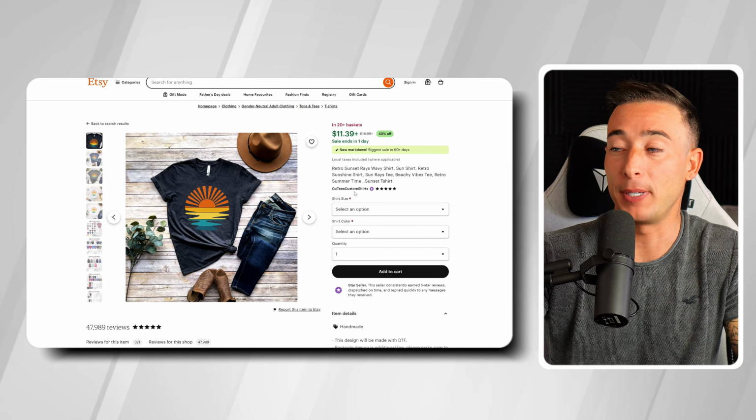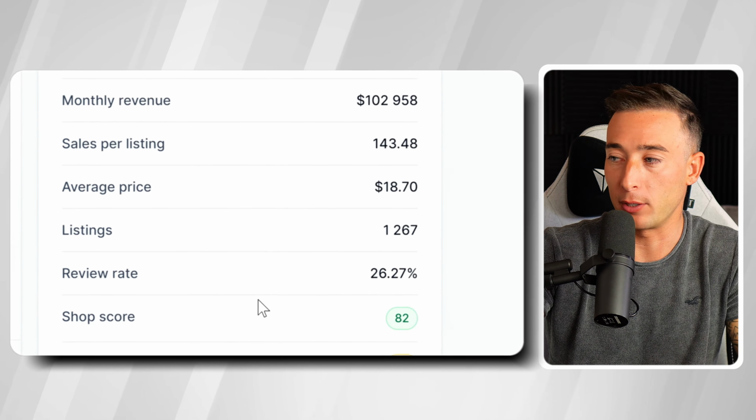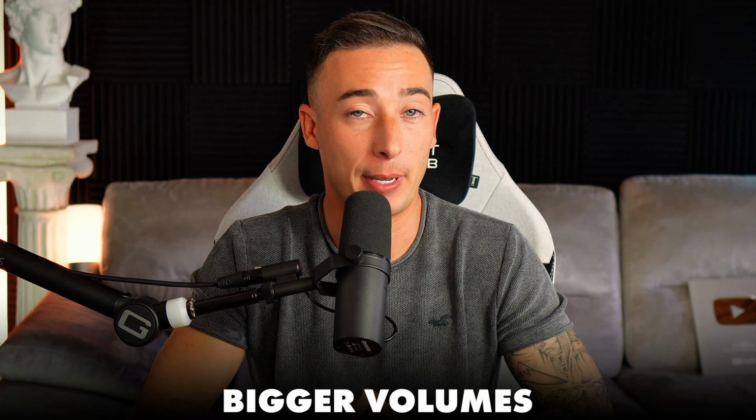One thing that helped me a lot is checking out other shop stats that could be really helpful as well. But remember, if you sell in bigger volumes, like with cheaper items such as mugs for example, you might accept a lower margin because you're selling more overall.